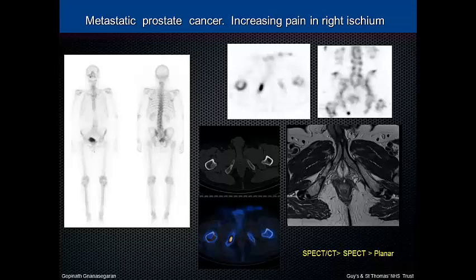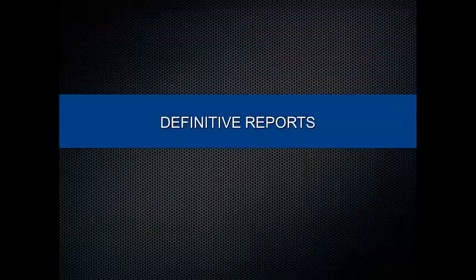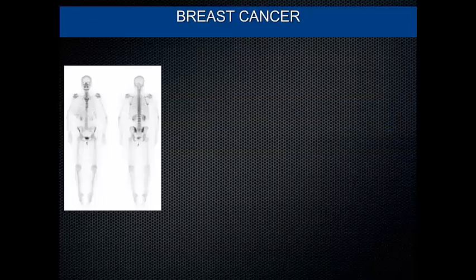Whenever the patient is symptomatic, the rule at Guy's and St Thomas's is we will go for a whole SPECT imaging. We have a general rule at Guy's and St Thomas's Hospital, even if the bone scan is normal, if the patient is symptomatic, that particular area will be SPECTed. But now we have SPECT CT, so often everybody will get a SPECT CT. So any patient with a normal scan who is symptomatic, the standard teaching is the patient should go for a SPECT imaging. Definitive reports is one of the important components.